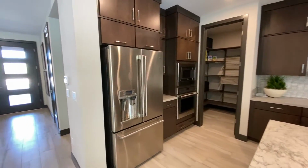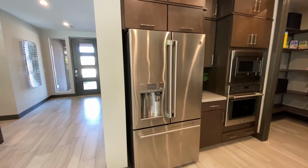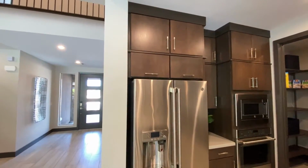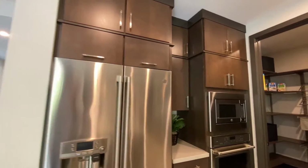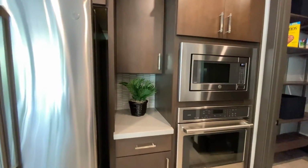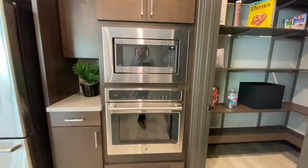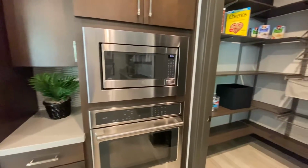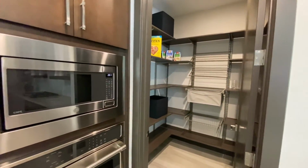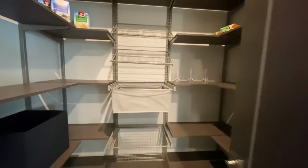They went with the GE refrigerator standard more compared to those built-in ones, just because they have the pool, they have so much other options into it. They did the double stack height cabinets. Really like this. Here's your little espresso area. You have microwave and your oven. I'm sure a lot of people would like to see the double oven. Really nice pantry. And it even goes back and around. Let me swing out just so you can see this whole area.